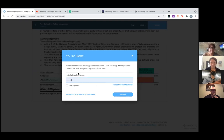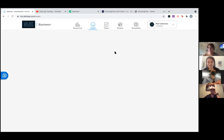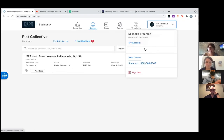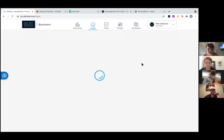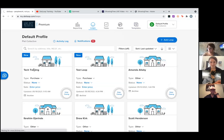But see, now you can see it kicks me out of there because it's saying like, yeah, you gave this to Rosie. I'm gonna log out of everything else. Rosie can't go peeking on what I have on my dotloop. It sort of makes it separate. So give me a moment to pop back on there, but yeah, in-person signing, good feature to know about. Okay, heading back into my loop.